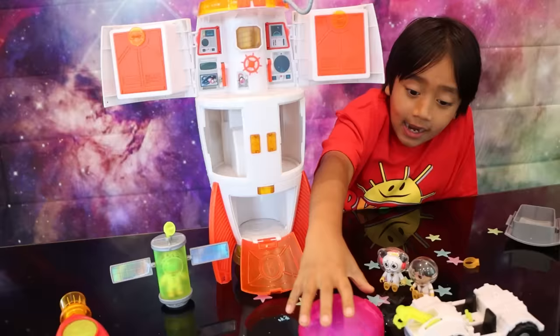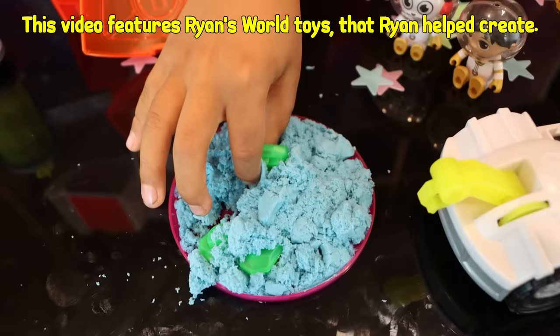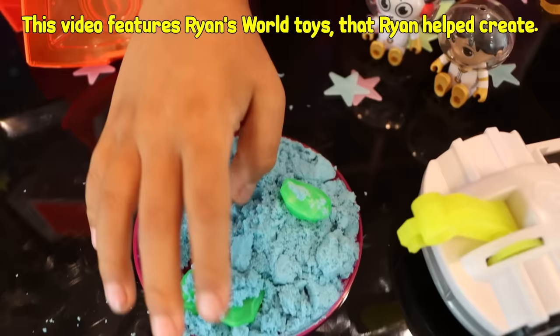Let's see what's inside. Ooh, it's some space sand. And what is this green? Wait a minute. It's alien fossils. And there's even more.